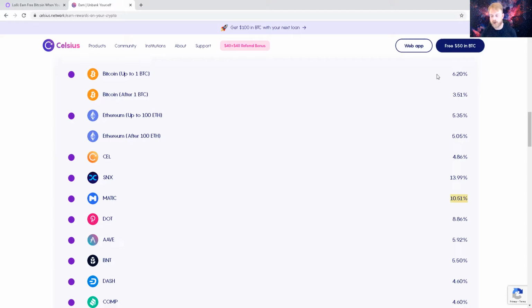And the reason why I started doing this was just in case the bull run is really over, I'm starting to think towards the next one. I want to start accumulating as much Bitcoin as possible. And what better way to do it than just to get free Bitcoin and then earn free Bitcoin on your free Bitcoin?